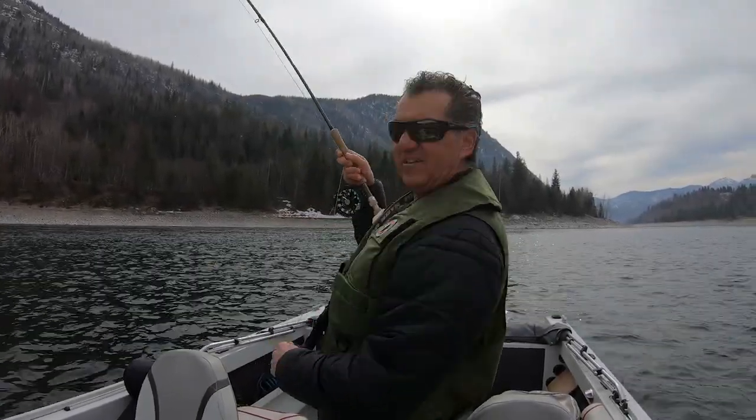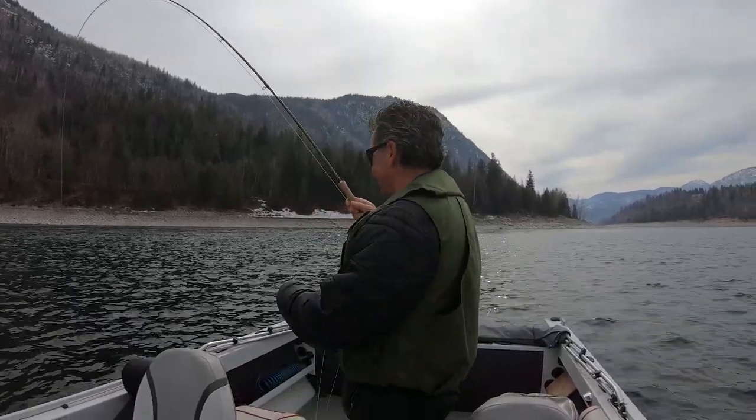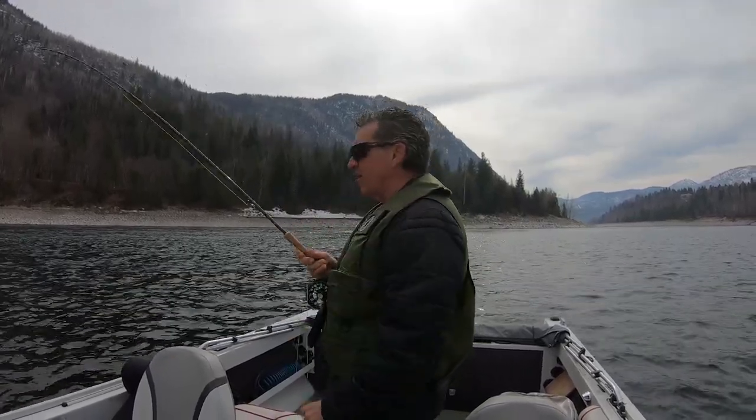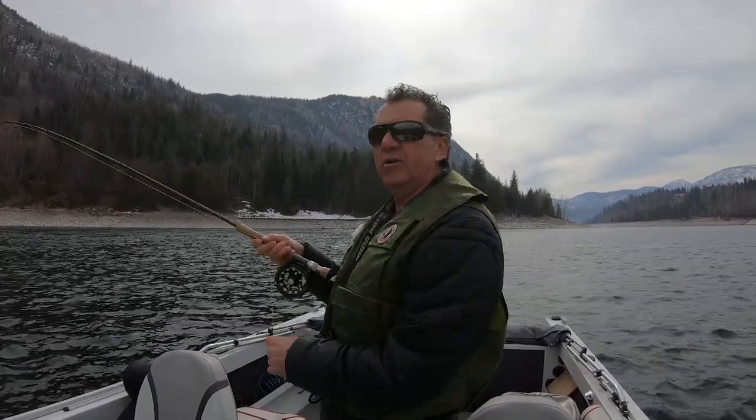That was just the next cast in this run. Holy cow. Yeah, they're on that jig. Oh, this is another nice one. And they're holding right now in about 5 feet of water. Actually, I can see the bottom. It's probably max 5 feet of water.